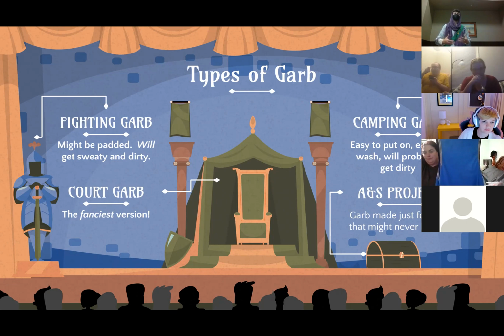Fighting garb is even one step down because it's going to get torn. It's gonna get sweaty. It's gonna get covered in rust and metal stains and probably duct tape. So fighting garb is meant to be disposable. And for that, you choose your materials.